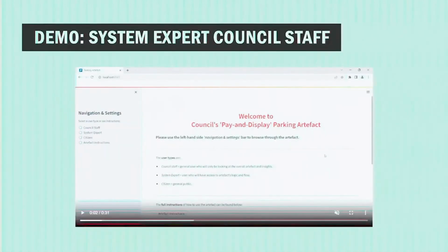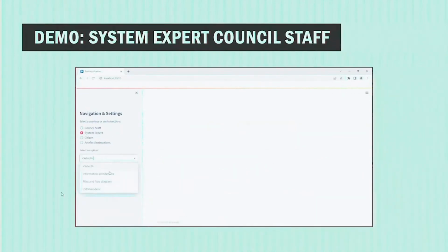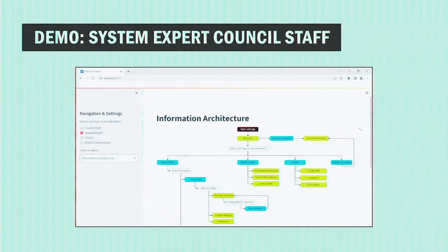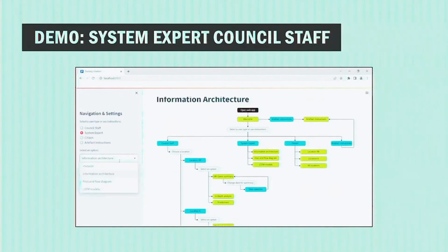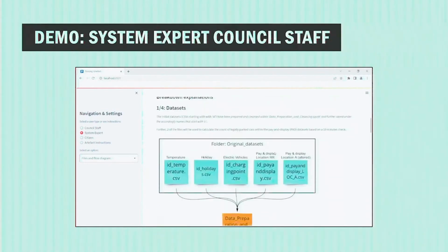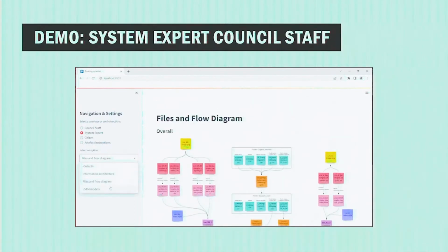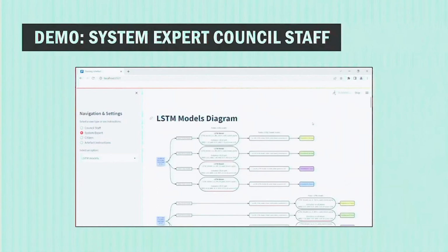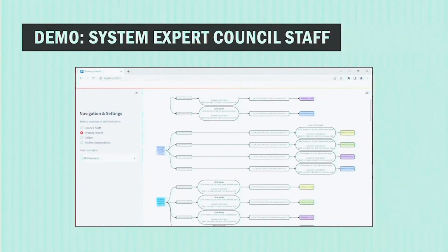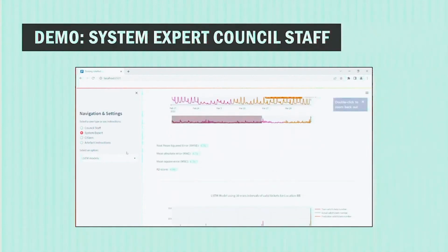Okay, so now I'll be presenting you what the system expert console staff will see. Okay, so they will choose the system expert, and they can see the information architecture of the artifact. They could see the files and flows used, and then here I'm explaining what has been done, how the files are named, and what data cleansing, where those files are, and they can also see the LSTM models, for example, the results, what prediction has resulted from that, how the file names are, and all of those details.